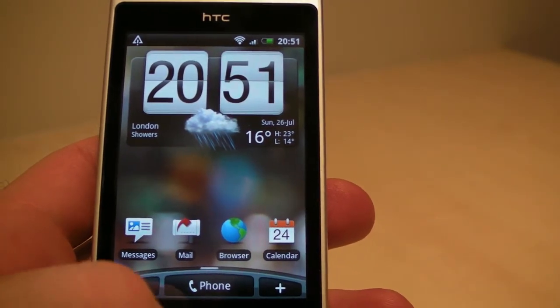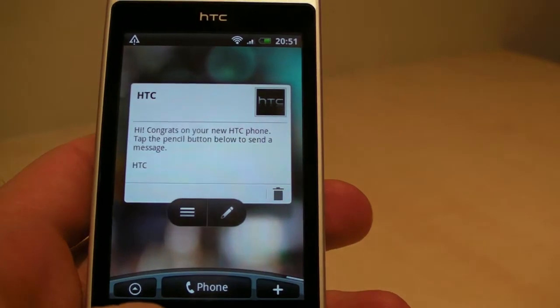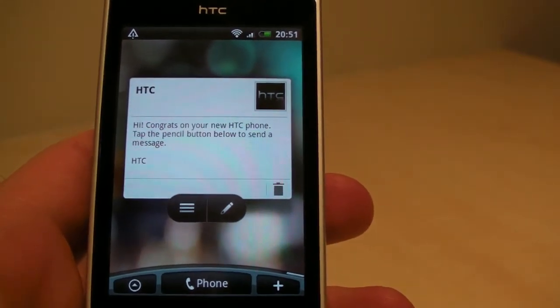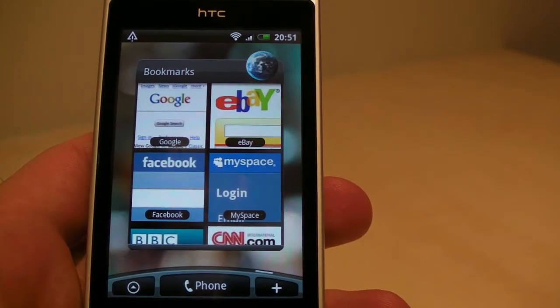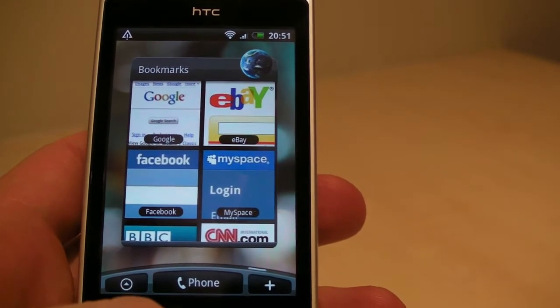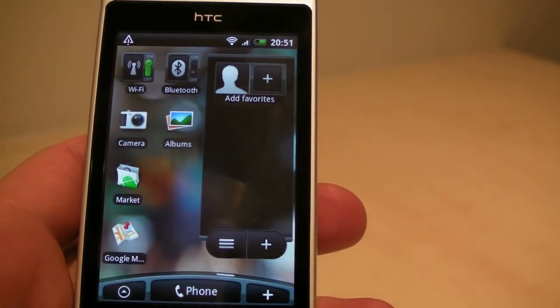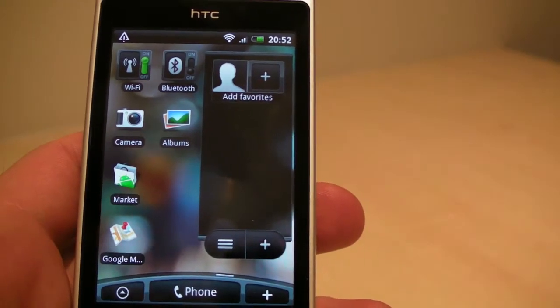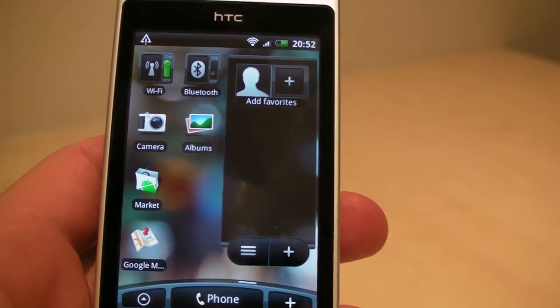So we can navigate off to the right. That's an application widget for messaging. The next one coming across is a bunch of 4 bookmarks. So these are all default again, so nothing that I've particularly added. And then we've got an interesting screen here. I came across this one very quickly when I was using the device, and found that it's got quite a selection of different things on.